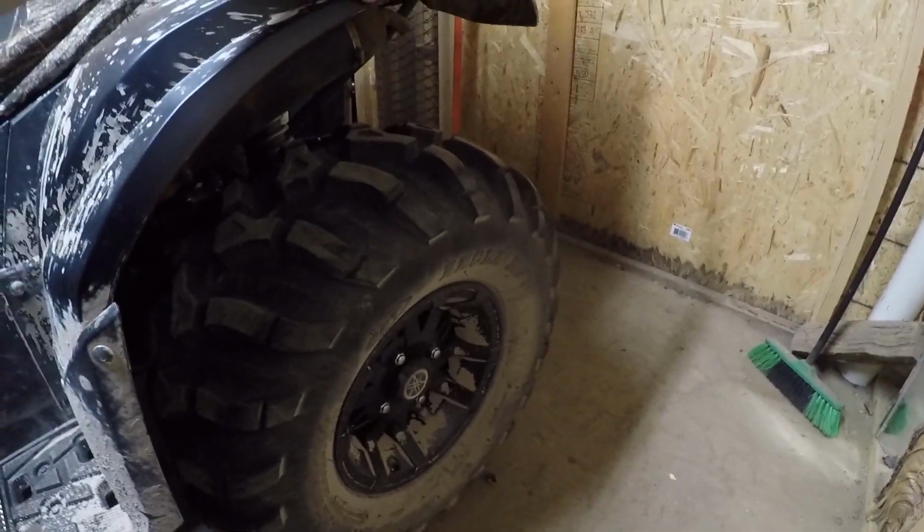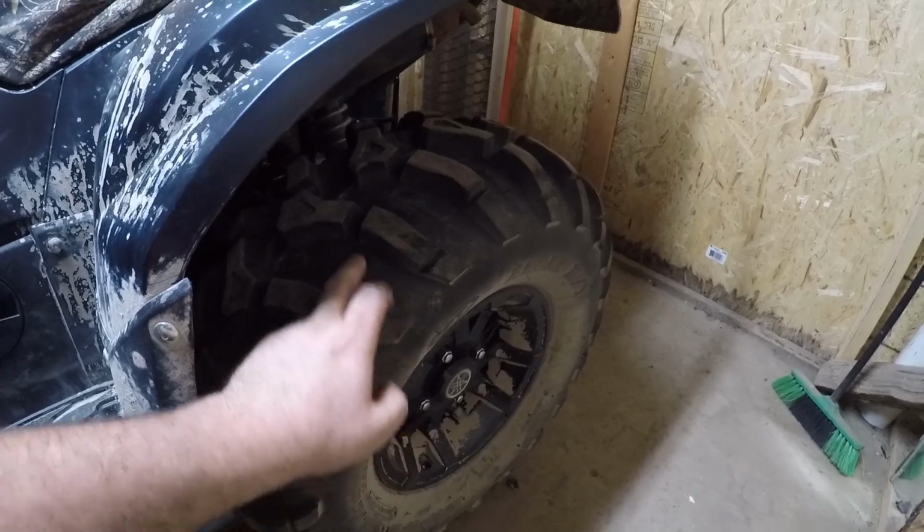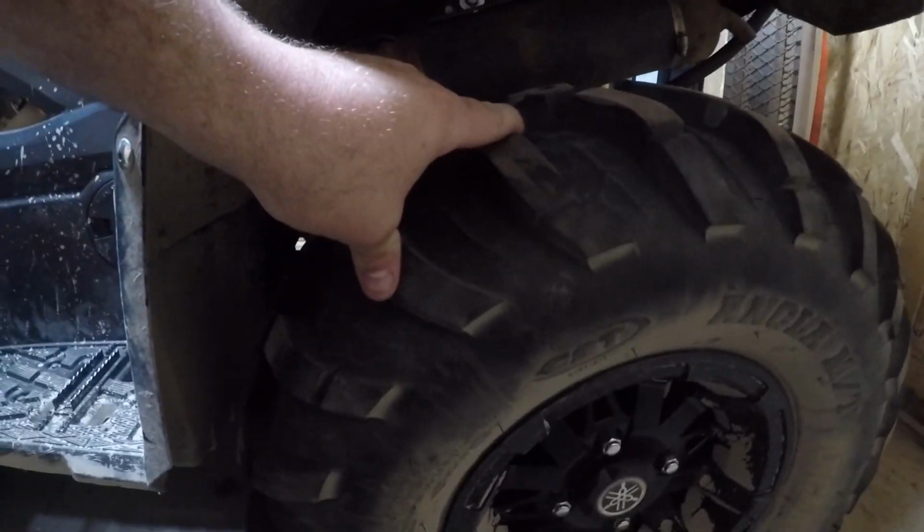So far, the only thing I put on it, 27-inch Anklas. I think these are 27 by 12, if I'm not mistaken. Nope, just 27 by 11 by 12. You can see that. They did sap a little bit of power, so I'll probably clutch kit it.